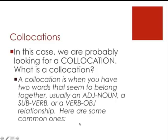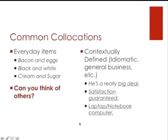So first off, let's look at some common examples of collocations. Now, for example, there are those collocations we might think of as things we see every day. And many of these are determined by perhaps context or even specifically culture. I know many times when I share these examples with my students, I'll say bacon and, and many students don't necessarily know what the second word is. But what's interesting is almost every English-speaking American would probably say bacon and eggs.